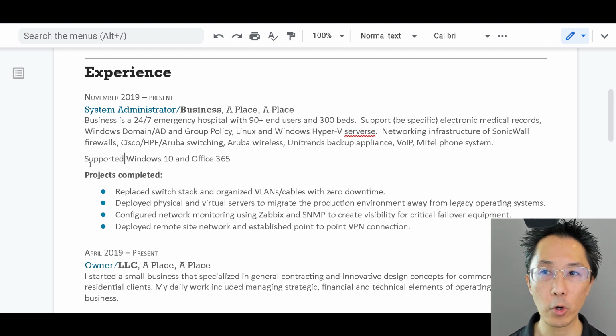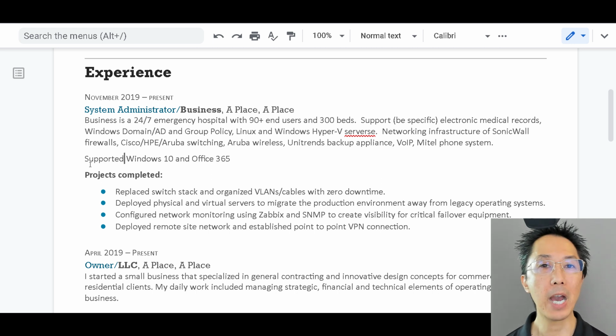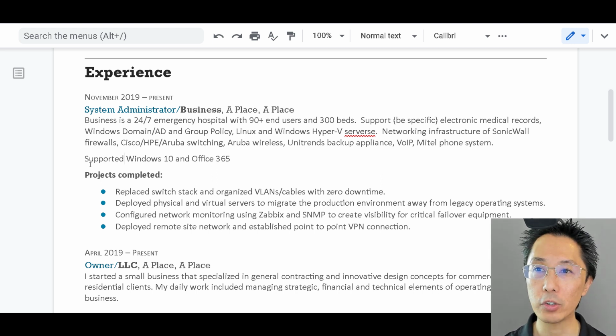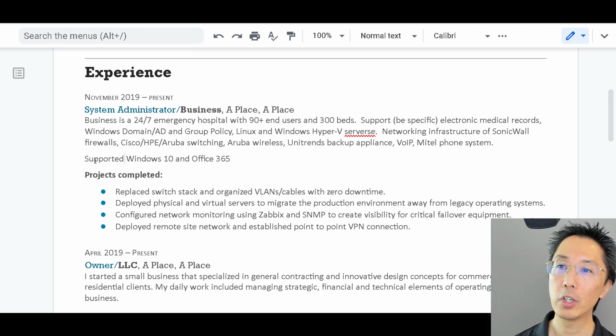Were you imaging servers? Were you imaging laptops? Were you doing break fix? How many devices, how many trouble tickets were you doing each day? That type of thing. So be specific when you say supported. Try not to use the word supported, right? Okay, then we get into the projects.